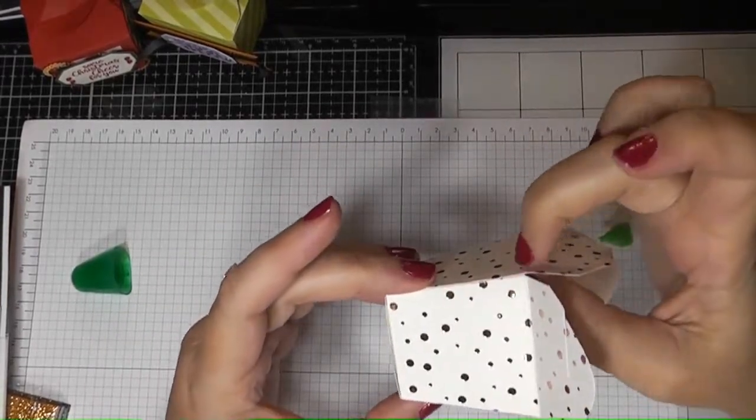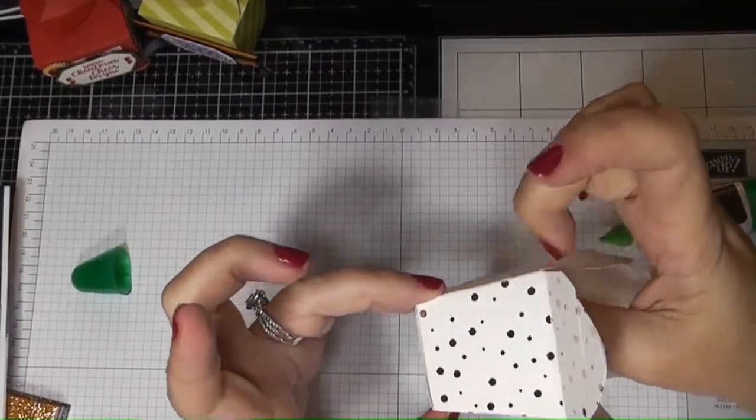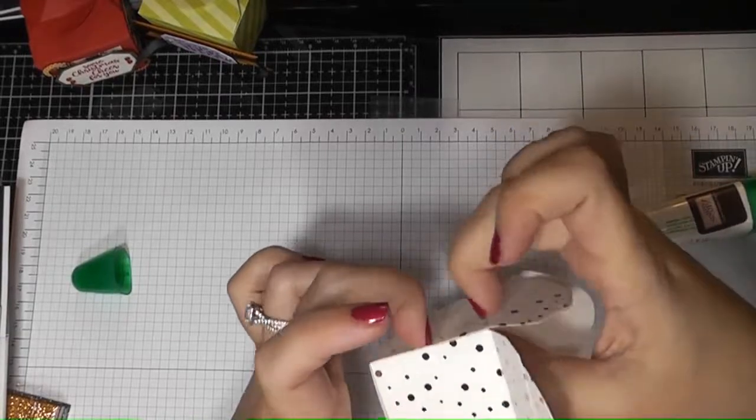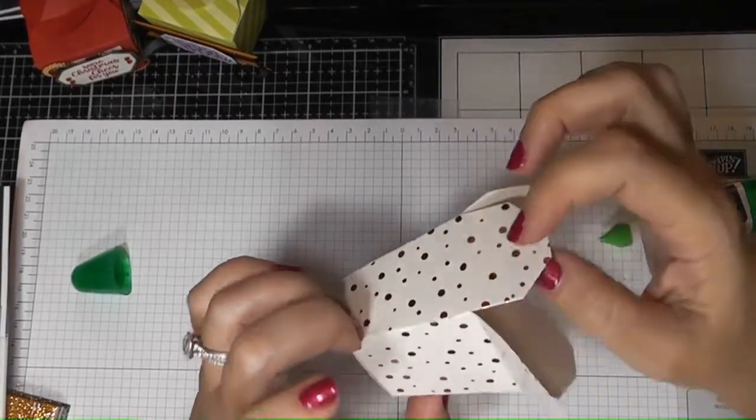You can see this is really pretty paper. Again, yes, it's retired, but I've got it. And I could see myself making this for friends at work, girls at the stamp club.